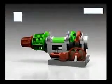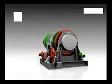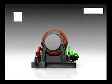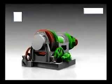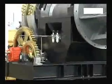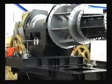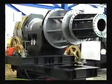In the finalized design of the clock drives, each of the clock hands is driven by a separate motor. These clock drives have been carefully constructed by the world's leading manufacturer of tower clocks. Each drive unit weighs 21 tons. They are the biggest and heaviest clock drives ever built.